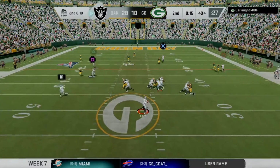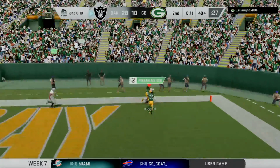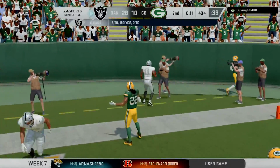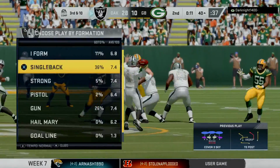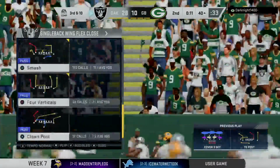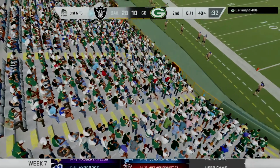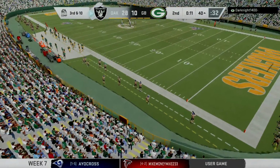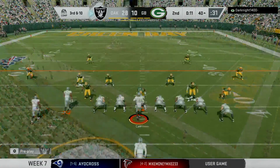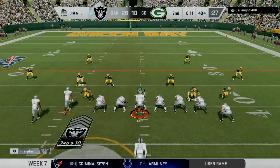Carr again here on 2nd and 10. Oh, he's going to let this go for the end zone. And that'll be incomplete with 11 seconds remaining now. This offense was on the move. Now 2 straight incompletions have them looking at 3rd and 10.